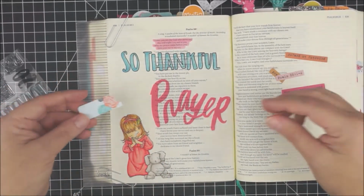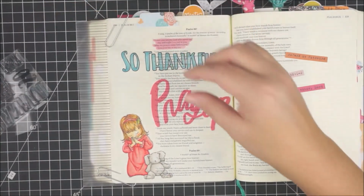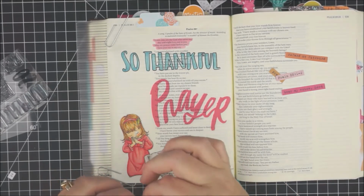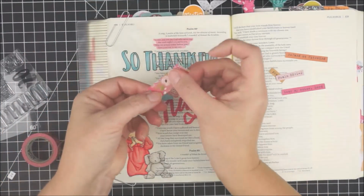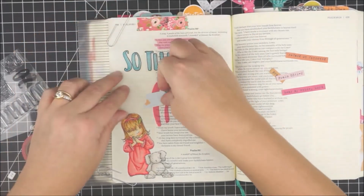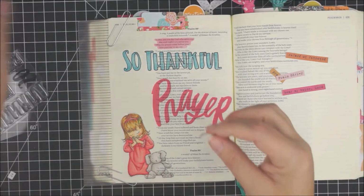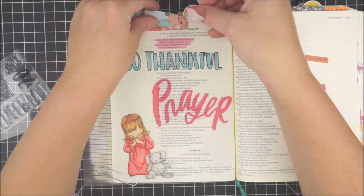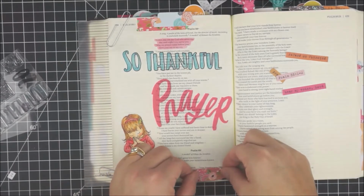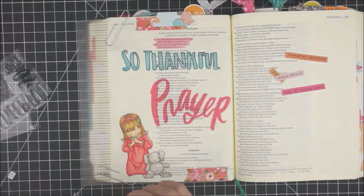Okay, then I also cut out this little tab I thought that I could use for my tab today. So let's do some washi tape. We'll use pink since we've got the pink theme going on with our pictures. A little bit down here today. Okay, let's glue this on.